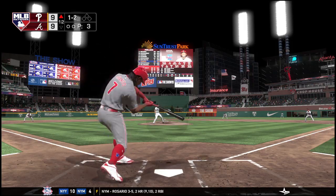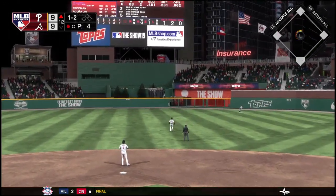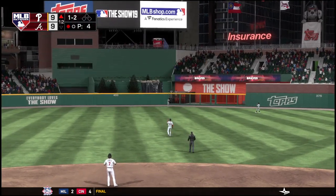The 1-2. He jumps on this one. It's high and deep to center. He gets under it and makes the catch in the deep part of the field.